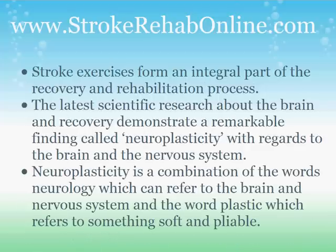Stroke exercises form an integral part of the recovery and rehabilitation process. The latest scientific research about the brain and recovery demonstrates a remarkable finding called neuroplasticity with regards to the brain and the nervous system. Neuroplasticity is a combination of the words neurology, which can refer to the brain and nervous system, and the word plastic, which refers to something soft and pliable.